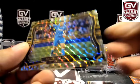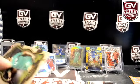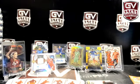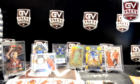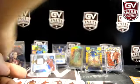Gianluigi for Juve, and this one's Diego. That is numbered 15 of 20. Nice. That was great, guys. Nice little case.